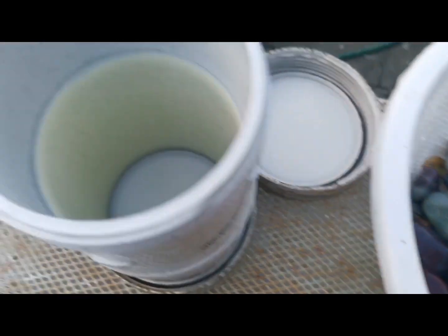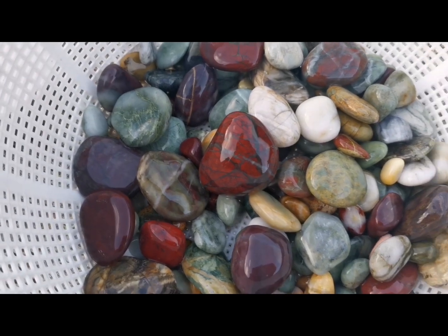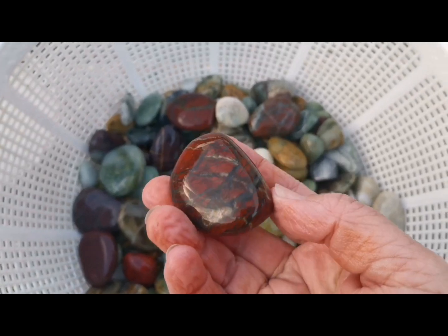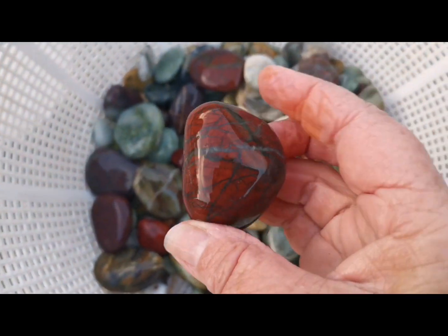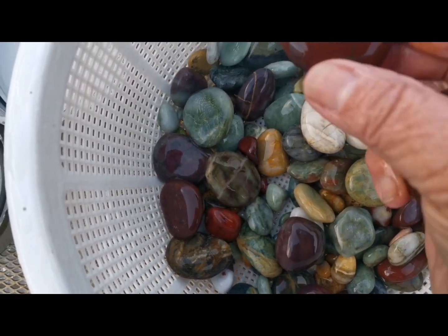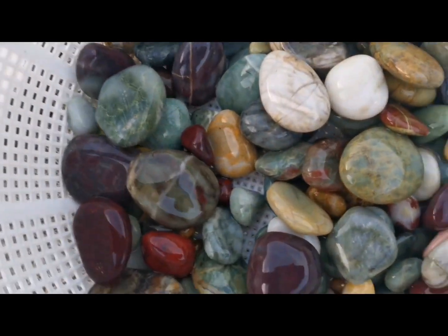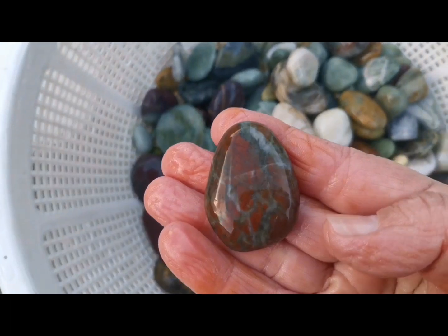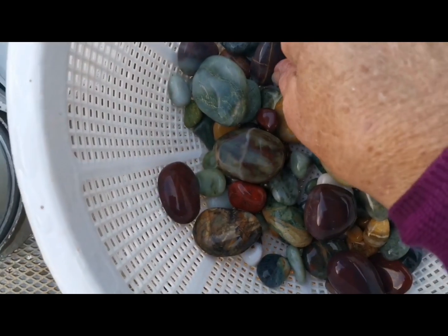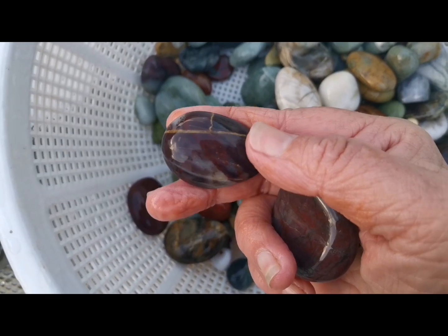And the last barrel I'm going to do today is a barrel of Birdlings Flat stones. Now these have been through all the stages, 80, 220 and 600. So they are now due to go into pre-polish. So wow, there's some really nice stones in here. Birdlings Flat is in the Canterbury area of the South Island.